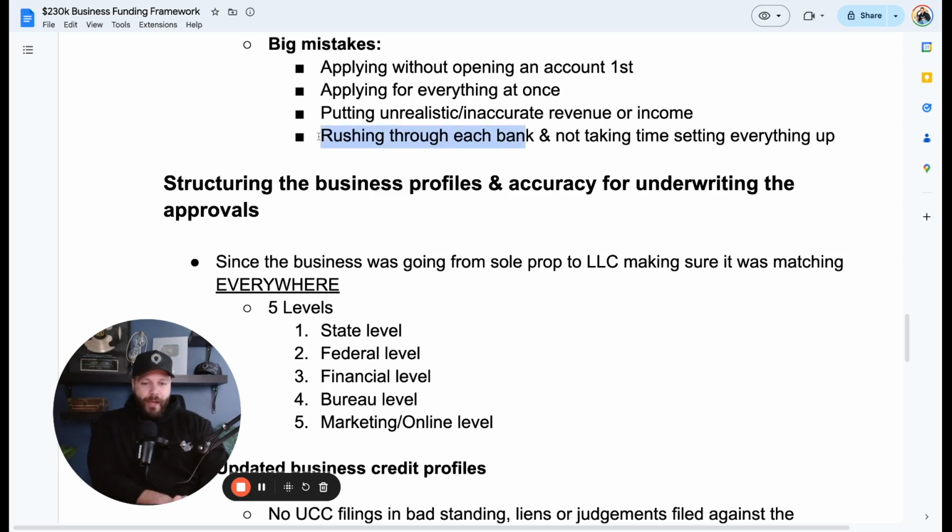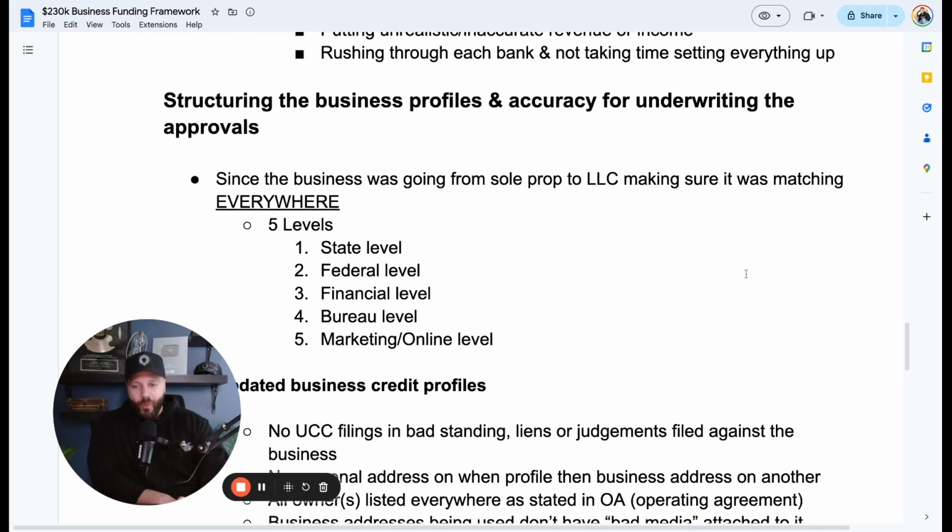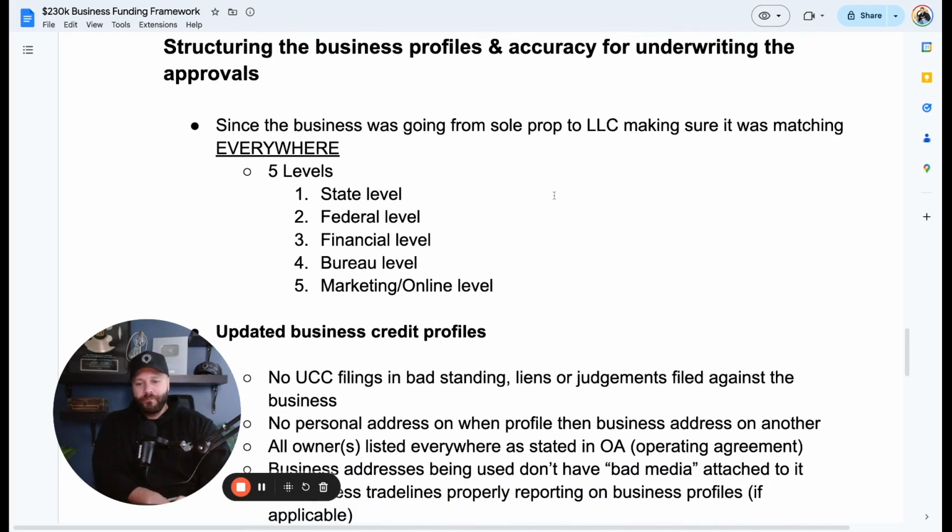Rushing through each bank, which I mentioned up top, which is applying for everything at once, is a big no-no, as is not taking time to set everything up with the accounts, partnerships, having money in the account. If it's a personal account, make sure the utilization isn't past 30%, because banks have total credit exposures. You want to make sure that's lower than 30% as you go back in asking them for more money, because they're going to say, wait a minute, you already owe us something. What are you coming back in here for?